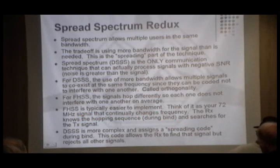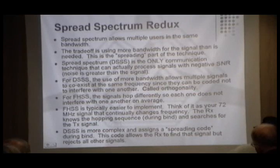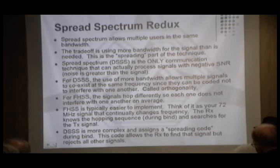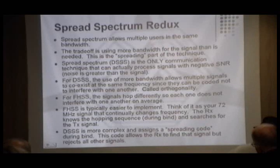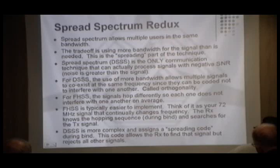Frequency hopping is typically easier to implement. Think of it as your 72 megahertz signal that continually changes frequency, as I mentioned. The receiver knows the hopping sequence, and that's how it searches for it to lock up to it. And typically that's what happens during bind, is you'll get a hopping, you do sequence 2, you do sequence 3, and that's how they work that out.